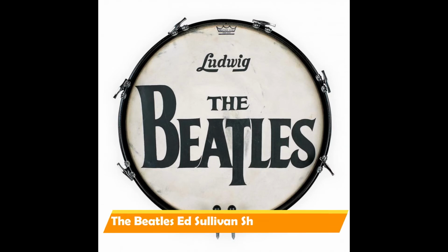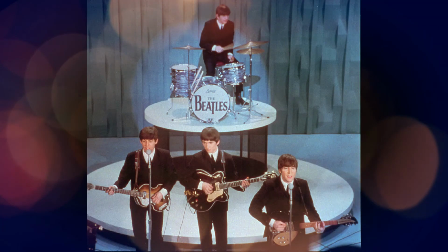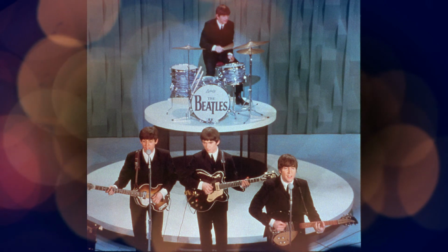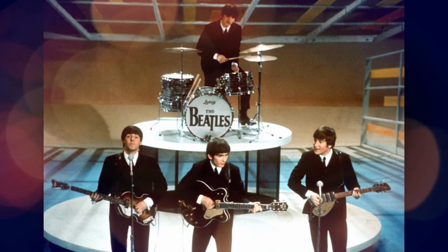Next we have the Beatles Ed Sullivan Show drumhead, worth $2,155,000. And this was a drumhead that Ringo insisted be put on when they played the Ed Sullivan Show. Later, the drumhead was used when it was played at the Washington Coliseum and the Radio City Music Hall. It was auctioned by Julien's in 2015.